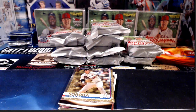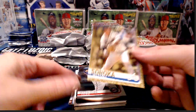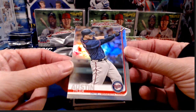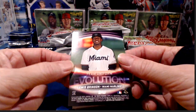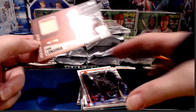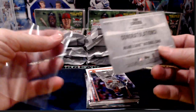To 2019, we're continuing on our run of Braves here. This is Soroka for Atlanta. The Twins, hollow foil, Tyler Austin, evolution of the game for the Marlins. The Blue Jays and Danny Jansen. And our first relic out of the third box is Evan Longoria. It is numbered to 150 for the Giants.